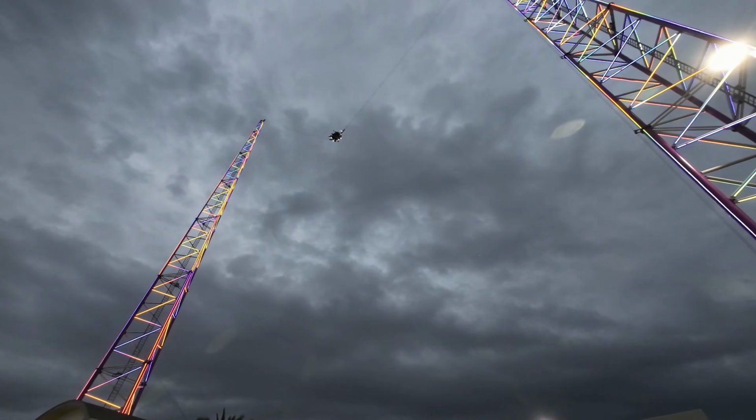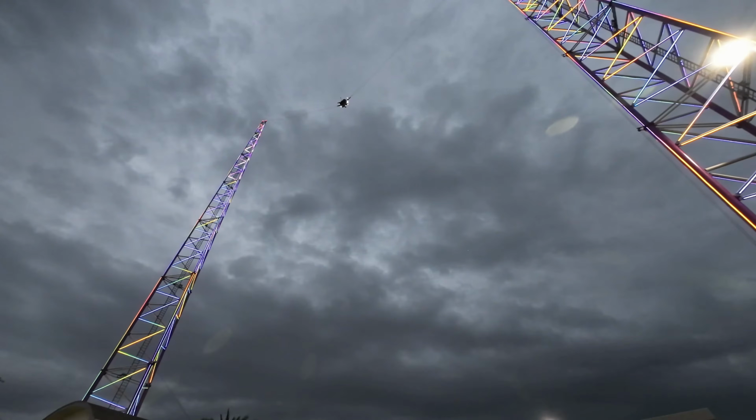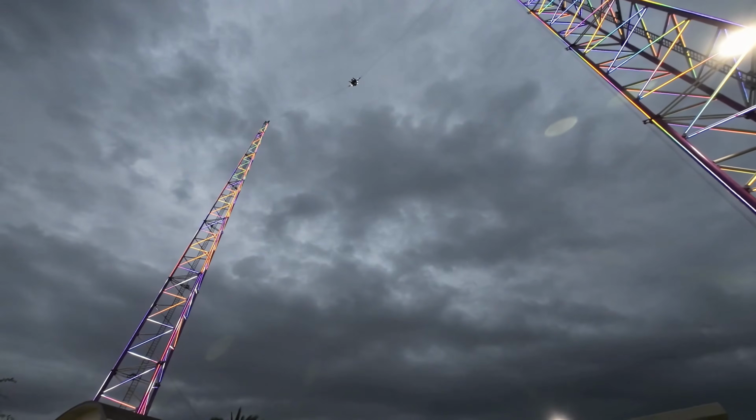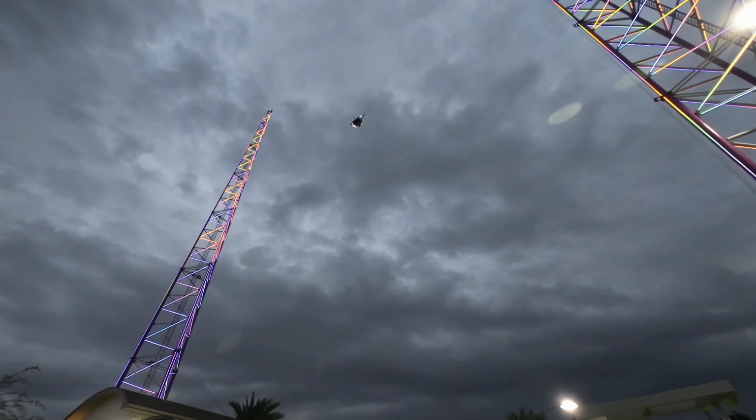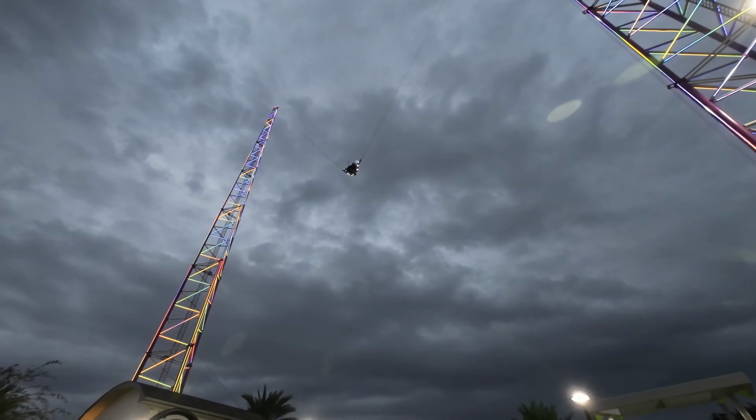Now you can't go on it on your own, sadly, so I can't go on it even if I wanted to, although $60, quite pricey. You'll get a video though. Doesn't look like it's recording in good quality.